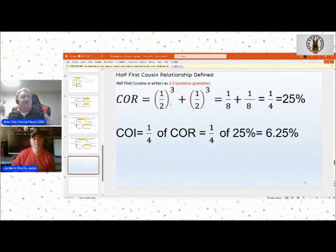So the COR: first cousins, common grandsires, 1/2 cubed plus 1/2 cubed, which is 1/8 plus 1/8, which is 1/4, which is 25%. The COI is 1/4 of the COR. Now, by the way, these numbers are Hardiman's numbers, not Wright's numbers, for those who don't know, and they're also not Embark numbers.